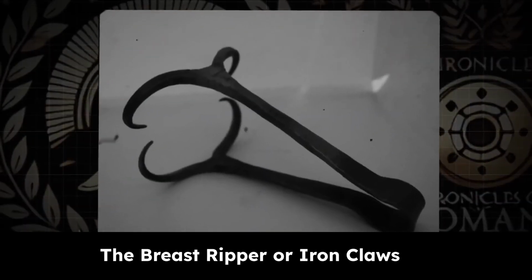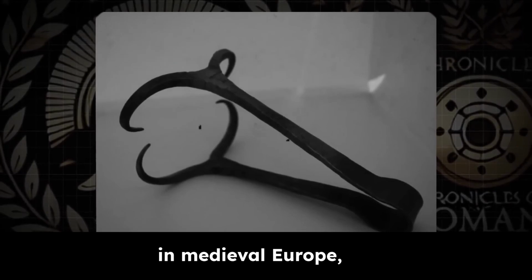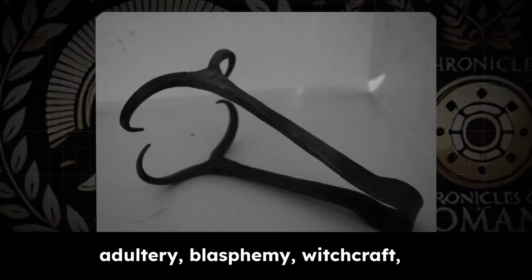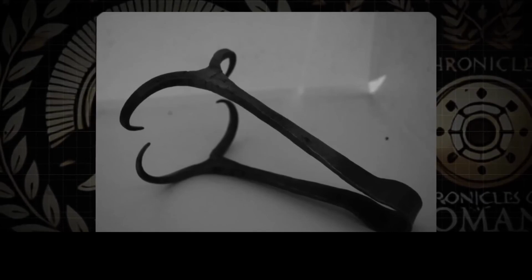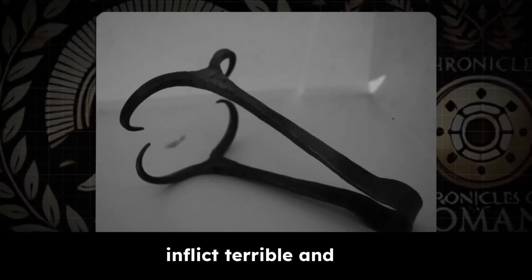The breast ripper or iron claws was one of the most brutal torture devices used in medieval Europe, particularly against women accused of crimes such as adultery, blasphemy, witchcraft, and heresy. This device was designed to inflict terrible and incurable injuries.